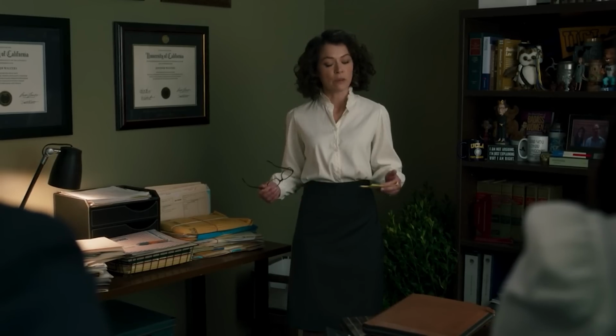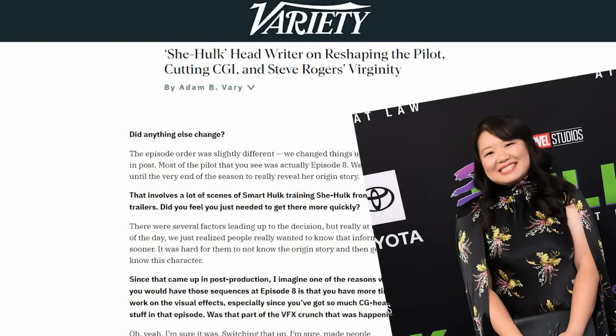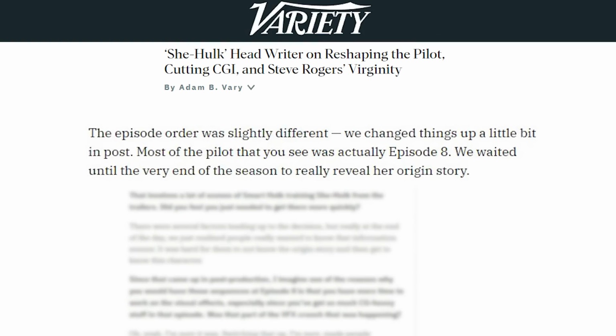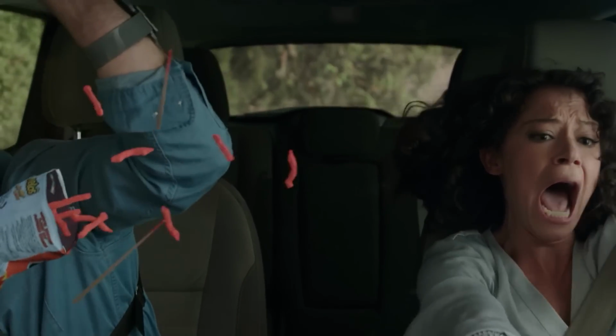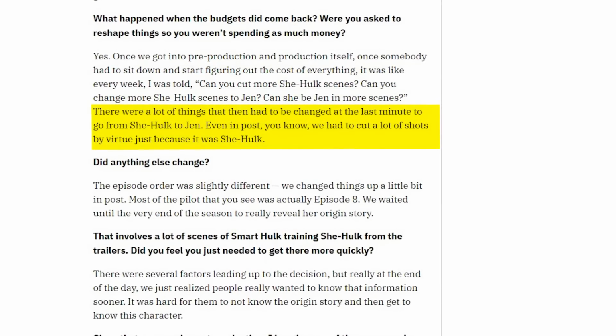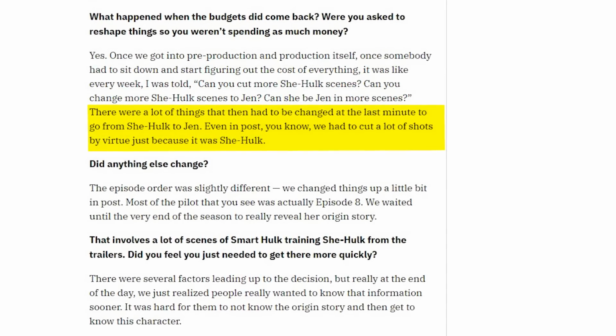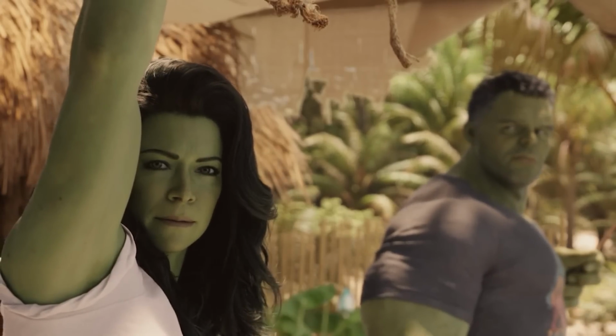She-Hulk Episode 1 starts with Jen Walters practicing a closing argument, then flashes back to her getting her powers. Actually, head writer Jessica Gao revealed to Variety that most of this pilot flashback was going to be in Episode 8, but they decided late in the process to move up Jen's origin story earlier in the season. Gao said that led them to have to cut around and remove many shots of Jen hulking out in Episode 1 because there was now no way for the VFX artist to finish those shots in time.